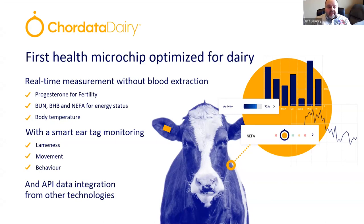So this is a new technology that's being proposed now, where they are using an ear tag. The ear tag is looking at the interstitial fluid in the ear and measuring variables like progesterone, BUNs, VHPAs, NEPAs, cortisols, body temperature, and of course, includes an accelerometer to get that activity data also. Really excites me the idea that we would be moving away from a non-specific indicator through behavior to a very specific physiological indicator like progesterone.